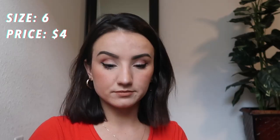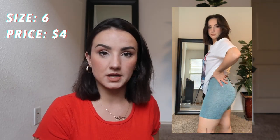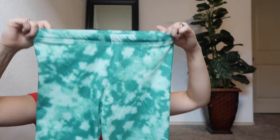Next are these bike shorts, cycling shorts, whatever you want to call them. See-through. Again. I'm not too mad. I know that everything was on sale on the website when I got them, so it's not like I can be upset or anything, but I was thinking this would be like a spandexy material, but this is like cloth. I don't really like them. They look good on the model. Again, surprise.